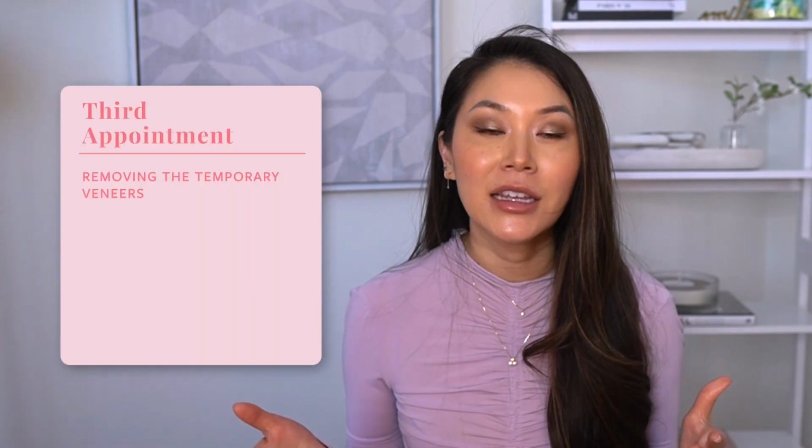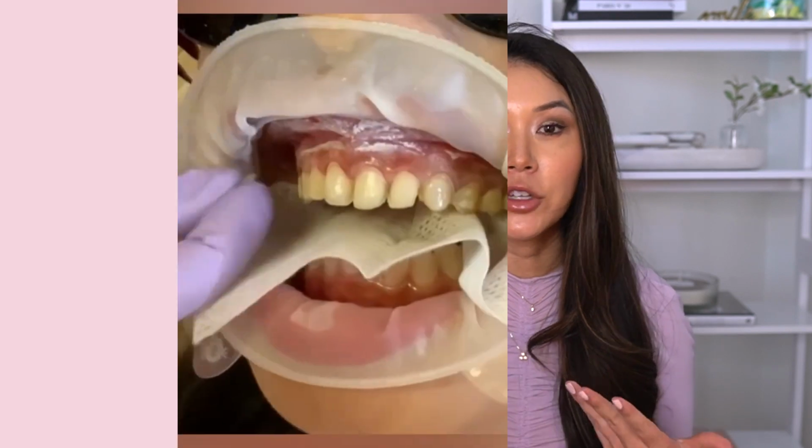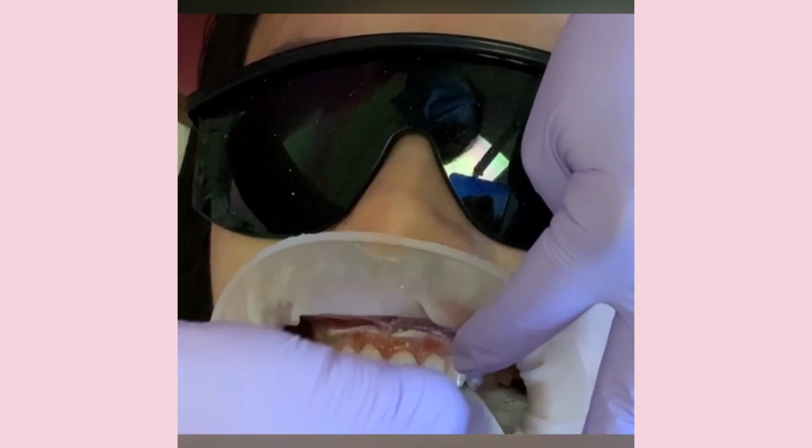Just to give you an idea of how long this appointment may be, for 8 to 10 veneers, it's around 3 to 4 hours. I don't spend the full 3 to 4 hours just installing your teeth. There's a process, and part of that process is taking off your temporaries and trying in the final porcelain veneers. I always do it with a try-in paste, not with a real cement, because I want to show the patient and make sure they love it.